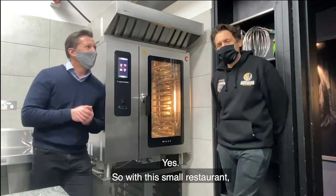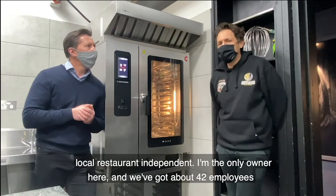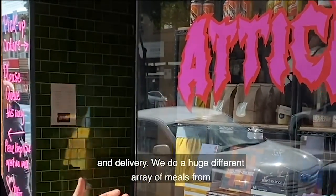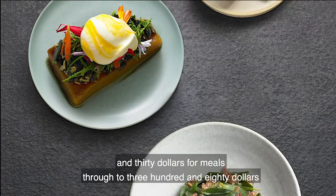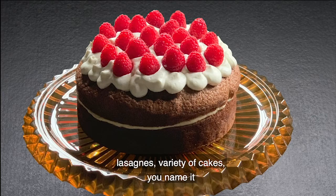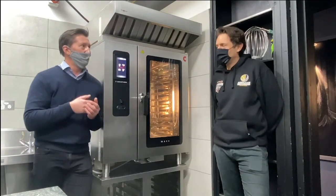Yeah, so we're a small, local, independent restaurant. I'm the only owner here, and we've got about 42 employees. The pandemic hit us pretty hard at the start, but we flipped immediately into takeaway and delivery. We do a huge array of meals, from $30 to $380, and they're all delivered to your home. Matched wines, multi-course tasting menus, lasagnas, a variety of different cakes, you name it. So you'd say your volume's probably gone up in your actual production from your general restaurant dining room. Volume must be through the roof.